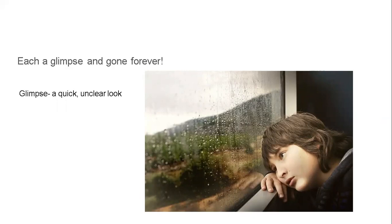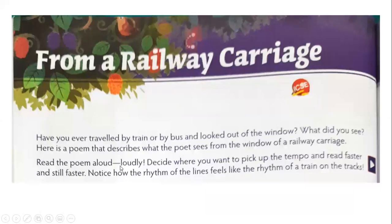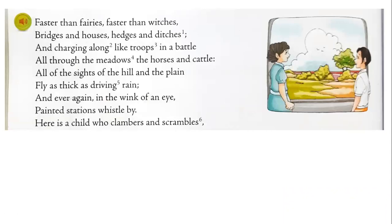So that was the first time I read it. Like I said, I would go slow and explain each and everything. Now we're going to do it for the second time. I will pause after every line so that you can repeat it after me. From A Railway Carriage. Have you ever traveled by train or by bus and looked out of the window? What did you see? Here is a poem that describes what the poet sees from the window of a railway carriage. Read the poem aloud, loudly. Decide where you want to pick up the tempo and read faster and still faster. Notice how the rhythm of the lines feels like the rhythm of a train on the tracks. Okay, are you ready to do it with me? I'll read one line and you have to repeat it after me.